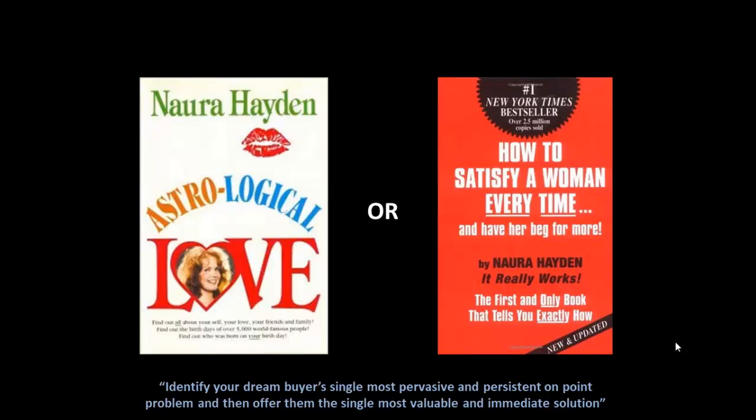Well, the result was 1.3 million book sales in the first 18 months. It became a massive cultural phenomenon and a New York number 1 bestseller. You see, same book, same content, just different title. It wasn't the picture on the cover. You can see her beautiful picture right there on the Astrological Love cover. It wasn't about the picture on the cover that made the difference. Actually, there is no picture in this new one, right? It was the title, and more specifically, the offer in the title that changed.